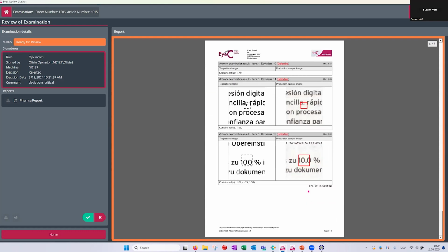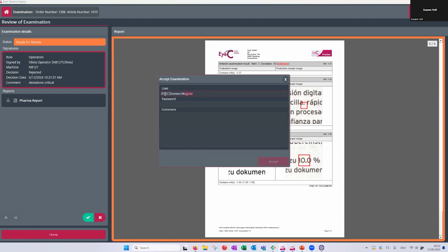So after checking this report, I have an opinion on that. In this case, just to show you how we are working with this conflict status, despite there being real defects in the sample testing, I would like to accept it. So it's the second operator, it's Oliver. And here again, it's just a demo workaround that I type in this user. Normally, you would sign in to your PC and your workstation with the Windows credentials. When you open the review station, it will sign in using the user's name automatically.